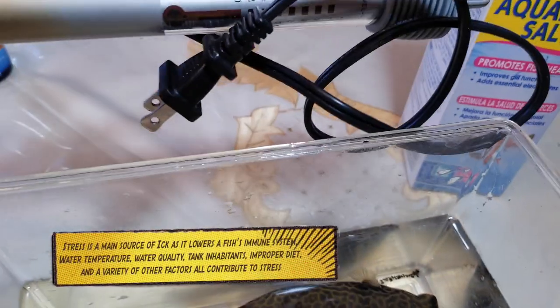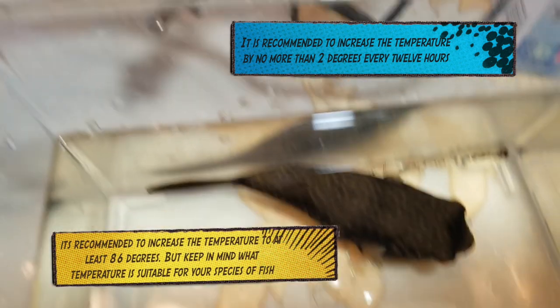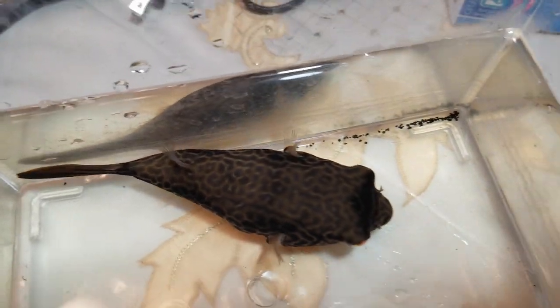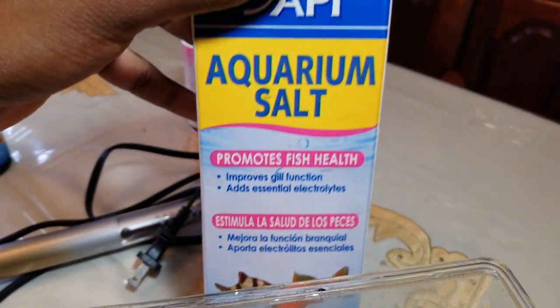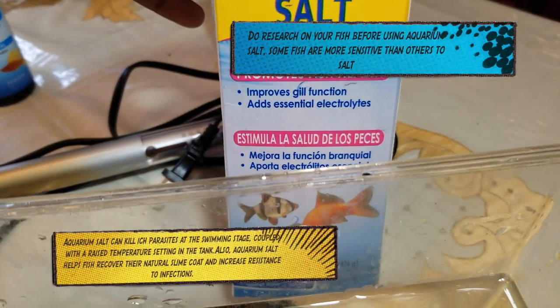First thing I'll use is a heater. I'll crank the temperature up as high as possible. That will allow the fish to thrive as well as take care of the ick. Apart from that, aquarium salt is something that I always use. It's always good for fish health overall, and it adds essential electrolytes.